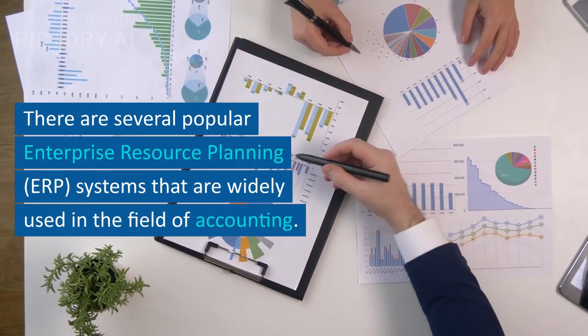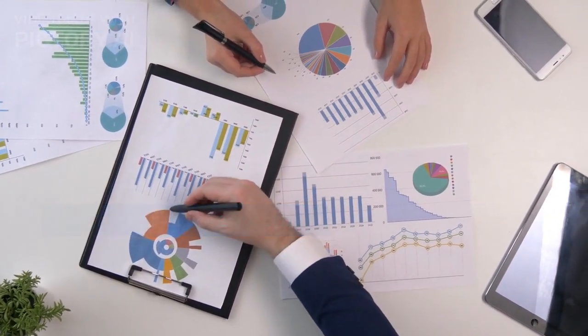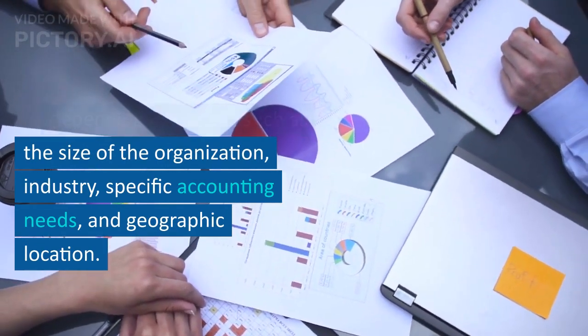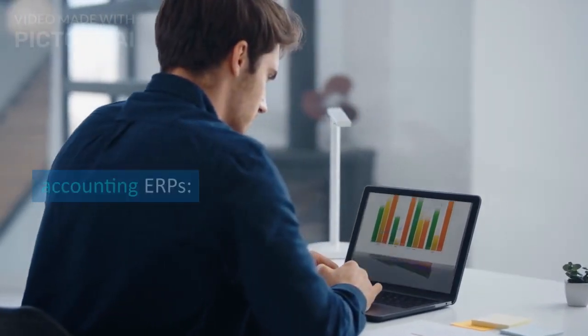There are several popular enterprise resource planning (ERP) systems that are widely used in the field of accounting. The top accounting ERPs vary depending on factors such as the size of the organization, industry, specific accounting needs, and geographic location. Here are some well-known accounting ERPs.